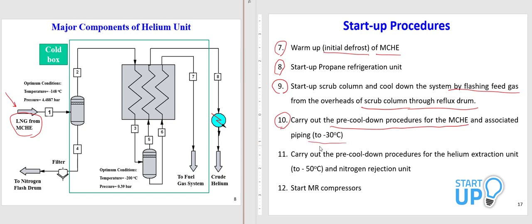We cannot decrease the temperature suddenly from atmospheric temperature to minus 170, so it will be done in a few steps. First of all, technically we don't have the power to do this cool down process in a very short time. Second, the change of temperature will change the physical properties of the metal parts of the vessel. So if you do a sudden change in the temperature, you can damage the vessels and the equipment. That's another reason that we use several steps to cool down.